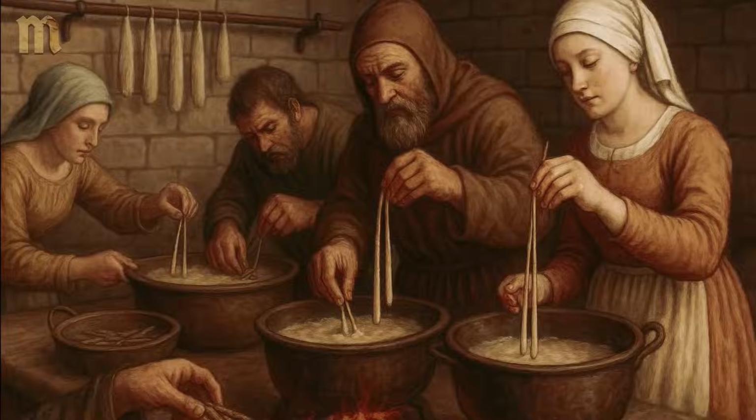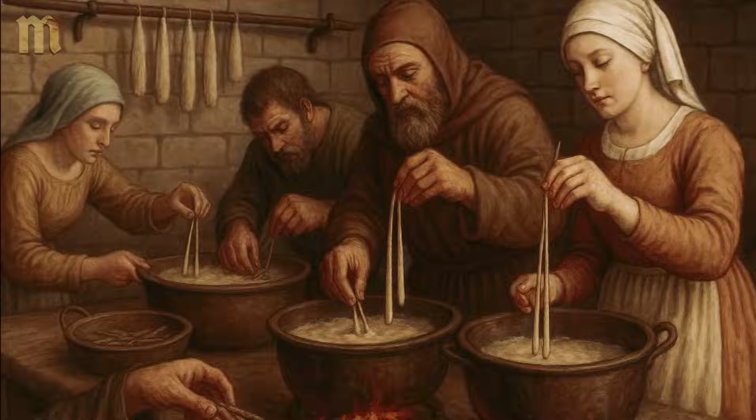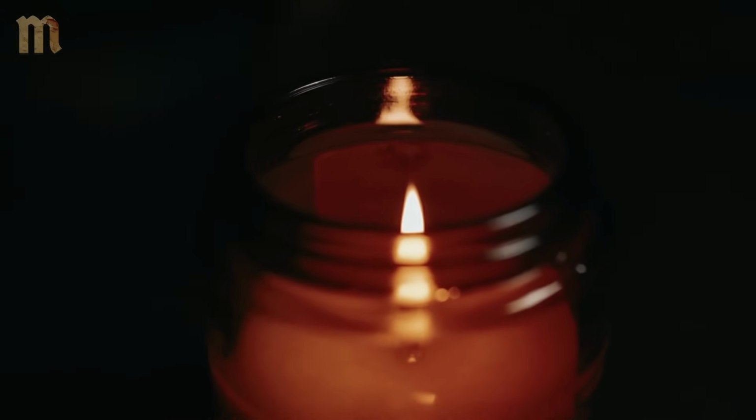A wick, often made from dried rushes, twisted linen, or even bits of bark, was dipped or embedded in the fat. The flame didn't burn as clean as beeswax, and it certainly didn't smell pleasant, but it burned long enough to read, work, or move through the dark. And more importantly, it could be made in almost any home, with no need for trade or coin.